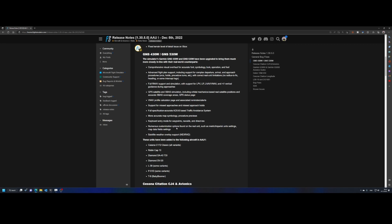Then there are numerous customization options found on the real unit, such as metric or imperial unit settings and the map data field settings, right? That's more, I would say, customizing the aircraft, how you want to use it, because it allows you now to set those units specific for metric and imperial, and also allows you to customize how your maps are looking on the displays. And then this last one, also a great one, that's the satellite weather overlay support. So it now allows you to show the weather on the display.